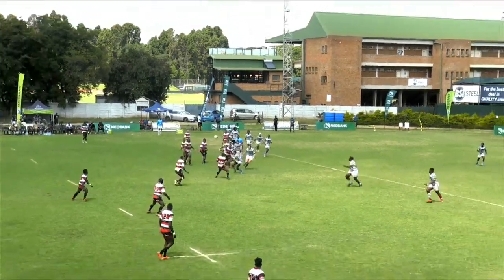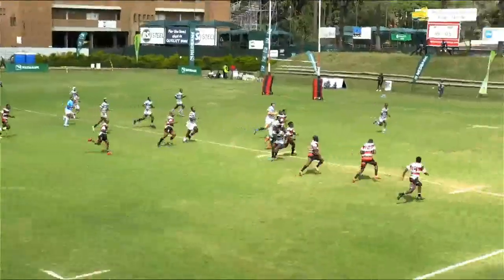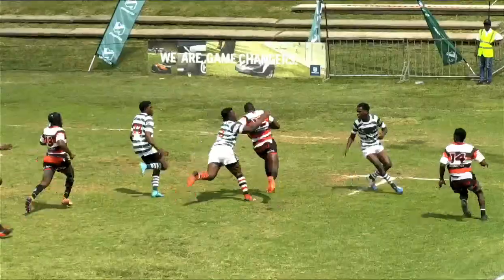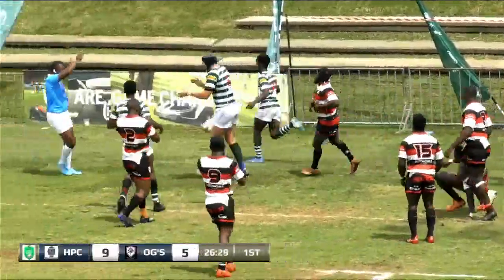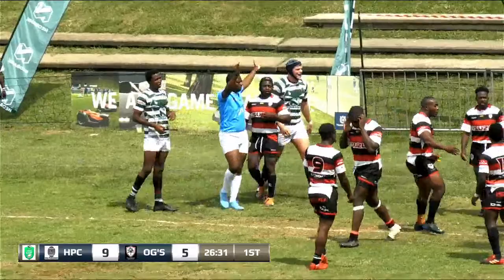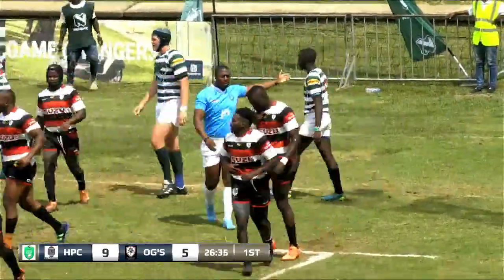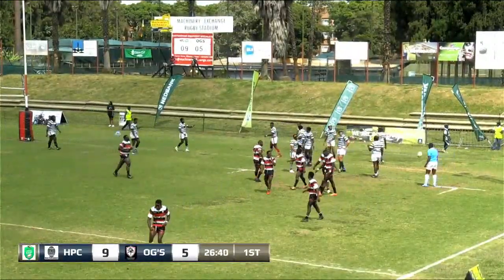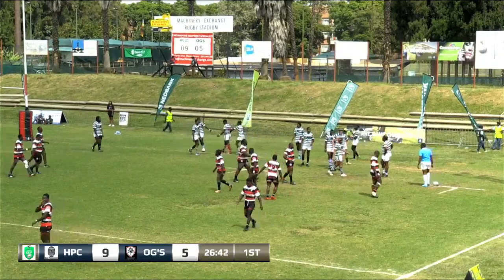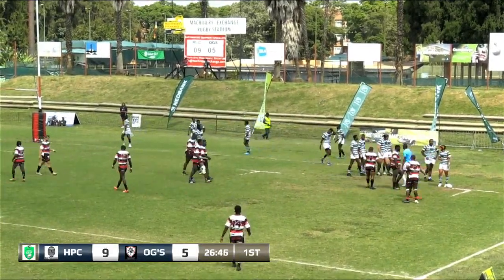Well, they let that ball bounce, the HPCs. Never let a rugby ball bounce, because it fell right into the... Oh, good hands there from Zumi. One pass and it's a try. Oh, he hangs on to it. Does he score it? Oh, my word. Ian, can you believe it? Sorry, I just have to get my breath back. I don't know what to say. All you have to do is put the ball down. Neither do I. Or pass it. You should have just passed it.